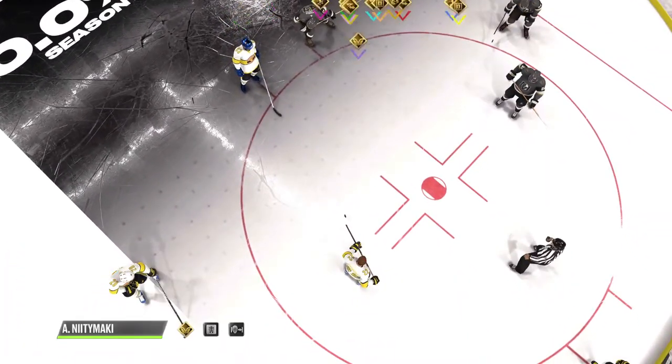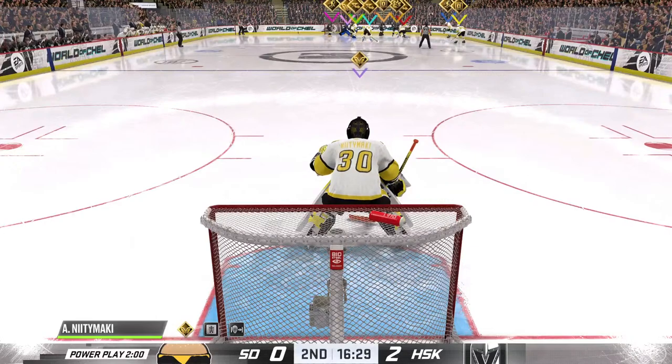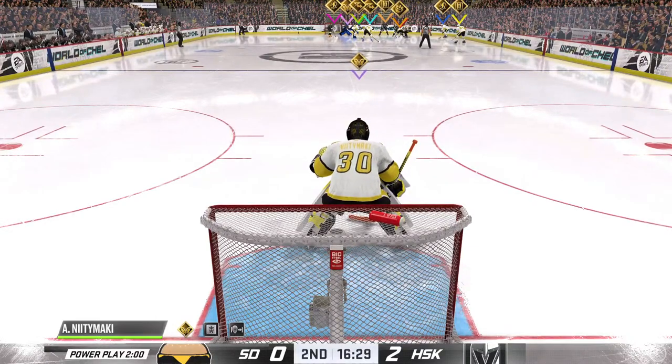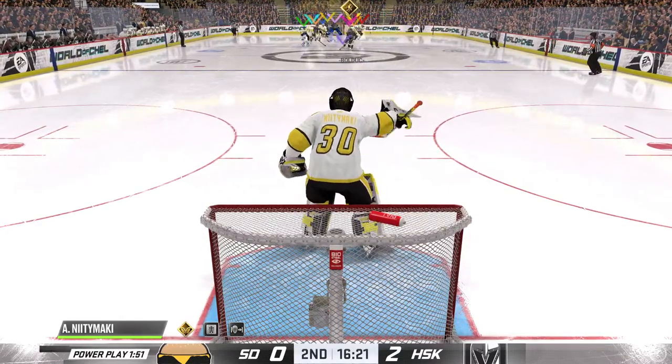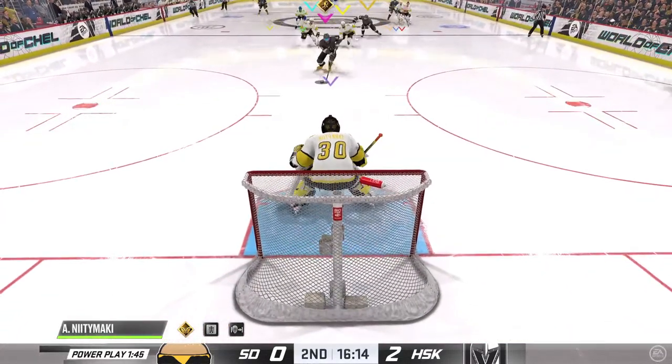It's our first opportunity to get a glance at the special teams unit. The power play guys are hungry and over the boards quickly. This is their first power play tonight. Of course, it starts with a faceoff. He's got a little jump.